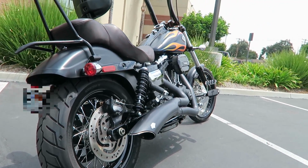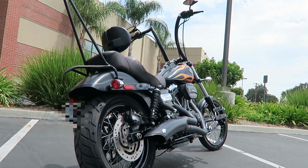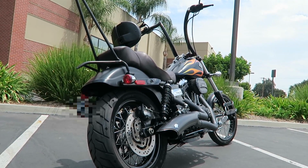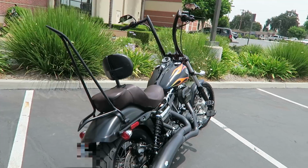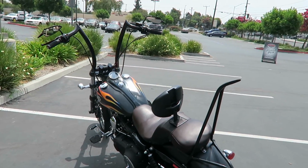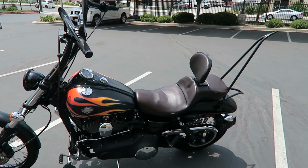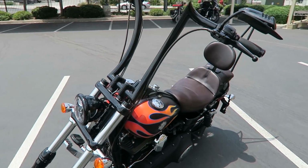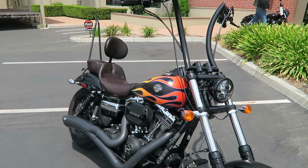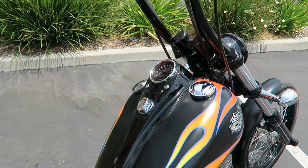And this sissy bar is kind of cool and unique. This is a Jin's sissy bar, and you can order these. These are like real retro chopper style, Easy Rider style chopper sissy bars here. Not the best for comfort, but for looks, it delivers that classic chopper look like none other. And that's about it on there, guys. I'm just gonna fire this thing up.